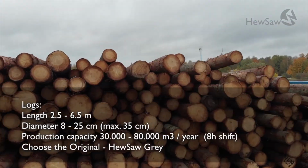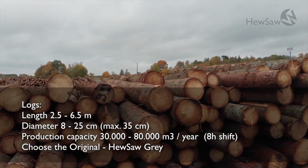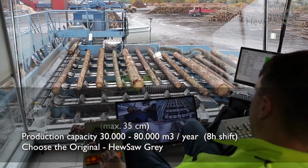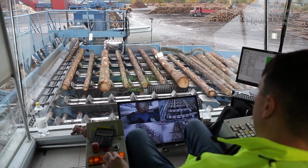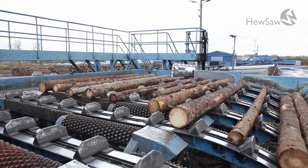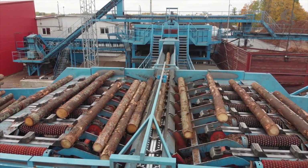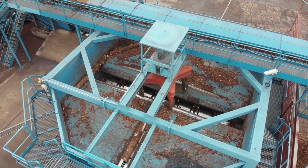Logs measuring between 2.5 and 6.5 meters are prepared for the Saw R200A1. Operators position the logs on the conveyor, and the sawmill automatically measures each piece for optimal cutting. Feed rollers move the logs forward at speeds from 60 to 150 meters per minute, maintaining steady pressure. You can tell every adjustment is designed to maximize yield and minimize waste.